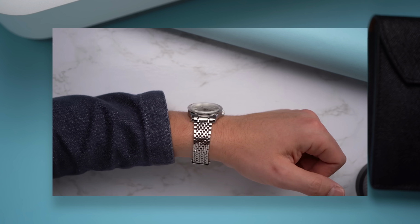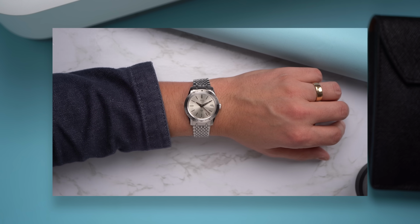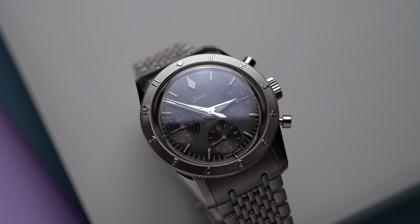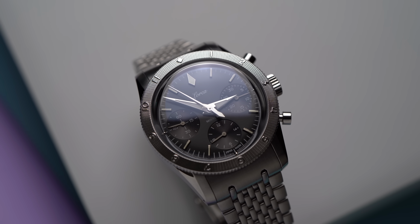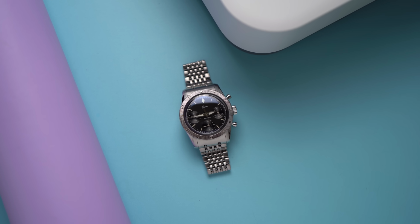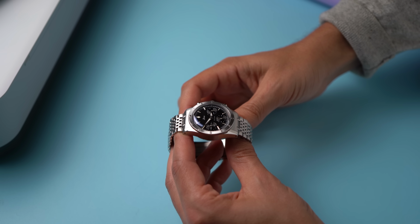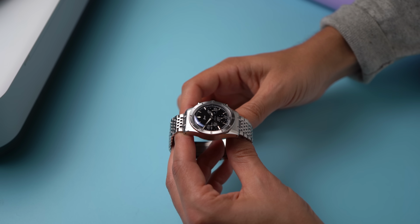I guess I expect new brands' watches to start a little unrefined and improve as they go. I'm hoping that the same applies to YouTubers' videos also. These videos will get good someday, but there's not really much I can do about it, honestly. And I think Lorca started pretty strong with that GMT, but now what about this chronograph?